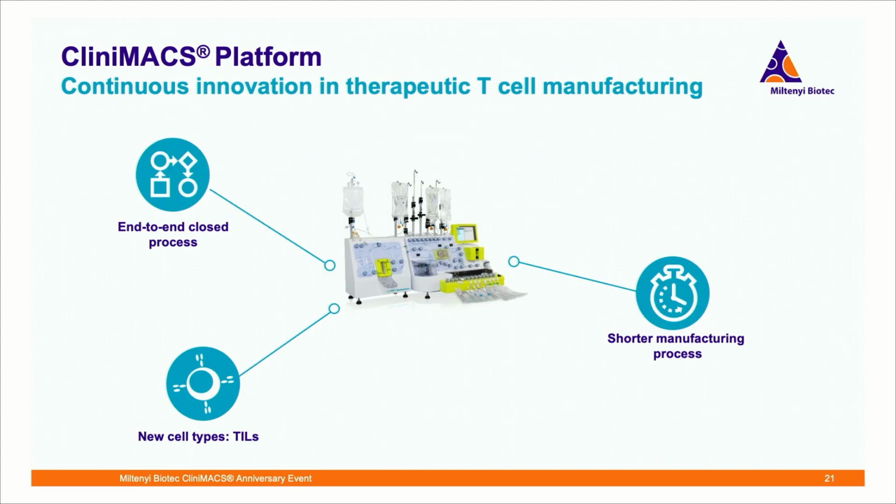So the future improvements that I will show today, they're focused mostly in the three directions. So the continuation to improve our end-to-end process, the shortening of the manufacturing process, and last but not least, by developing new applications for the new cell types, which can broaden the scope of the clinical applications.